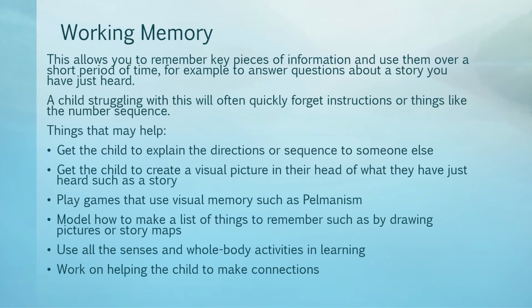Working memory. This allows you to remember key pieces of information and use them over a short period of time. For example, to answer questions about a story you have just heard. A child struggling with this will often quickly forget instructions or things like the number sequence.